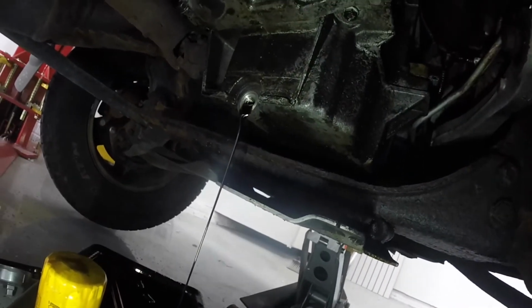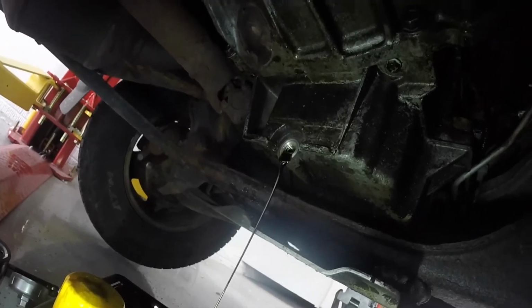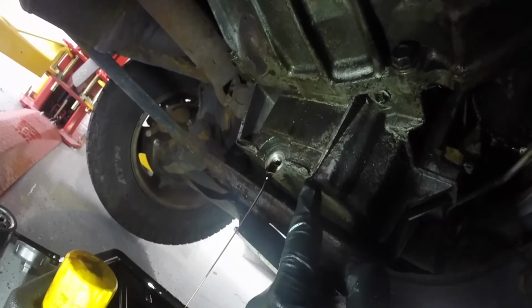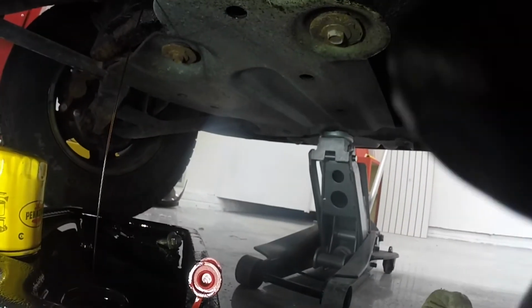So what we're going to do is just let that dribble out of there and drain out. You want to get all of it you can. The oil is going to flow back to the back of the oil pan anyways, because I got the truck tilted backwards. So that'll do that. What we'll do is just let it sit there and drain out.